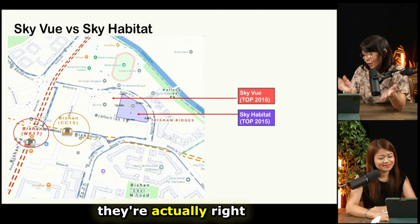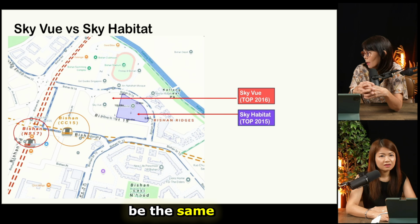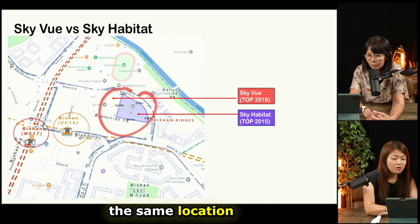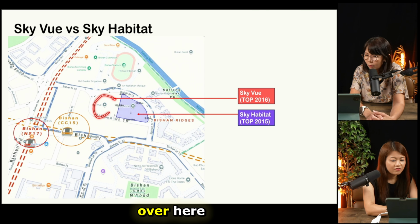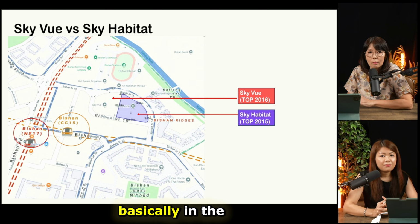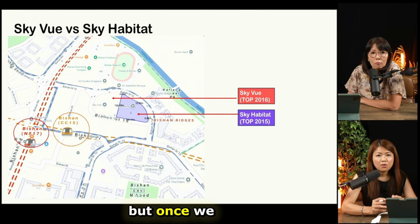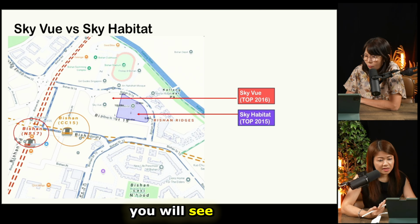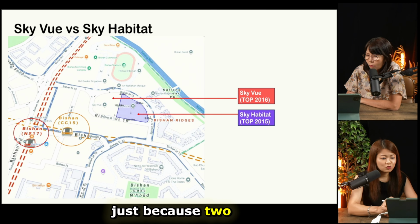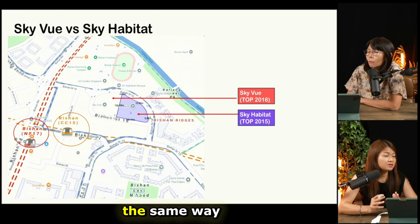Wait, they're actually right next to each other? Then wouldn't we expect their performance to be the same? Yeah, that's what I thought also, because they are basically in the same location. You can see Skyview is over here, whereas Sky Habitat is just right next to it, so you wouldn't expect a big difference. But once we look at the actual numbers, you will see it's quite different. And that's why I always say, just because two projects are in the same location doesn't mean they will necessarily perform the same way.